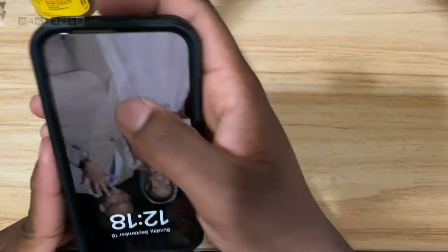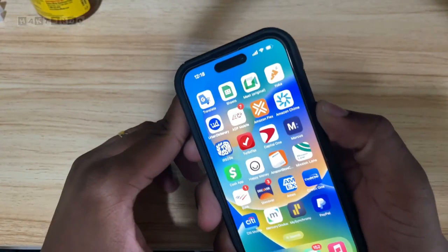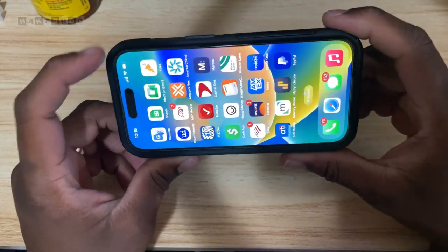I guess you can do it upside down. I doubt it. I don't think you can. Let's see. Nope, you can't do it. Let's do the other side. Yep, that worked. So you can't do it upside down, but you can unlock it upright and on the sides.